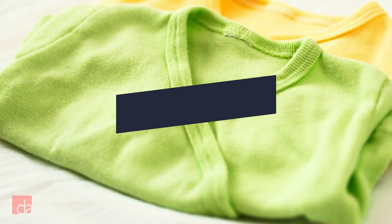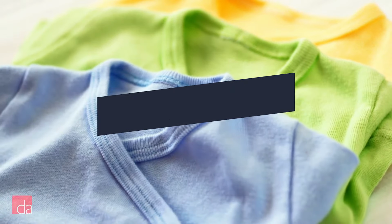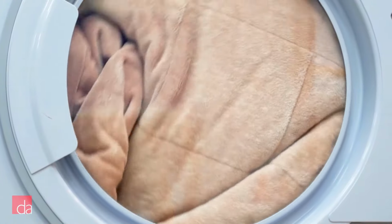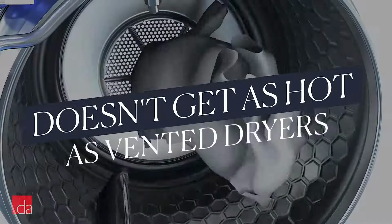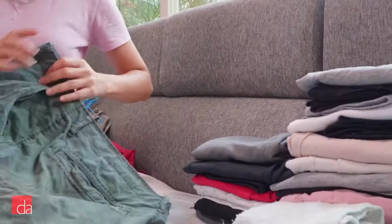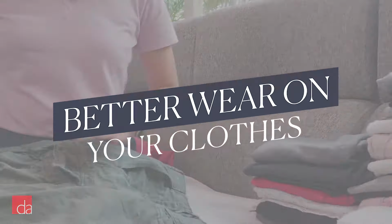Number 2, your clothes, sheets, and towels will last longer. Here's something you should know up front. Towels and clothes don't come out hot from a ventless dryer. It doesn't heat up as much as a vented dryer, which means it's gentler on your clothes. You'll notice that fabric and elastic don't wear out as fast.